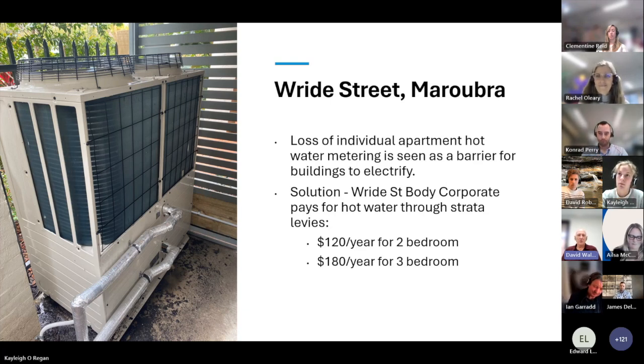So the amount that we decided to add into our strata levies was an amount for the owners to pay for hot water. It worked out roughly $60 per bedroom per year is what we're charging, which basically covers our cost for the heat pump systems. Everyone seemed happy with that, which is why obviously we got approval at the AGM to spend the money on this system. So it's worked brilliantly well for 3 years.